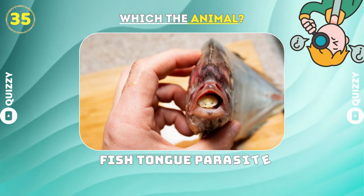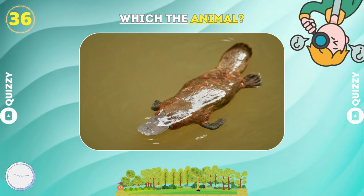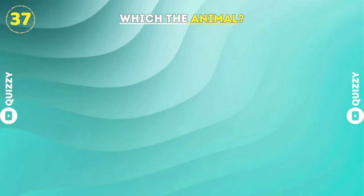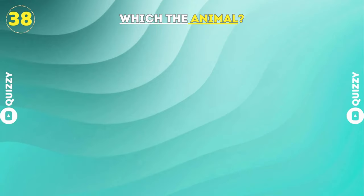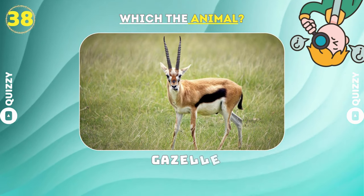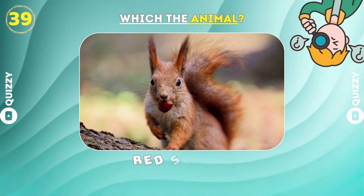It's fish tongue parasite. It's platypus. Which animal is this? It's kiwi bird. What is this animal? It's gazelle. It's red squirrel.